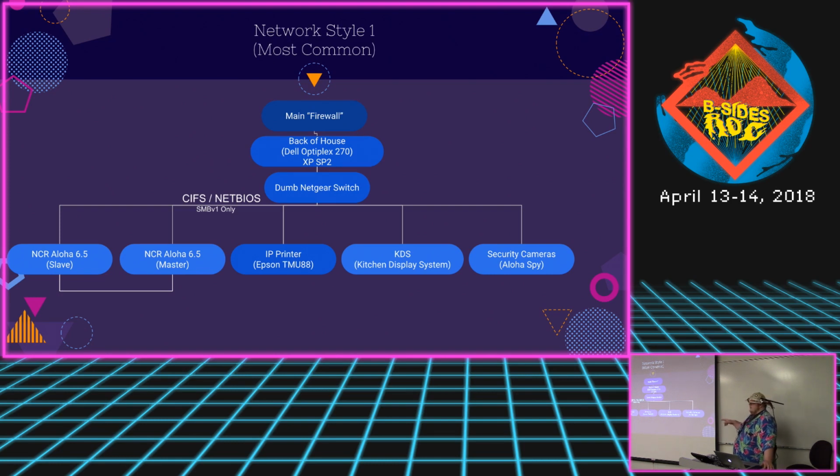Also, it's connected to the security cameras. They have to be on the same network if they want. They have a feature where they can show the transactions on the security cameras. And so those actually have access to the transaction log as well. There's a huge attack surface once you're inside of a network.